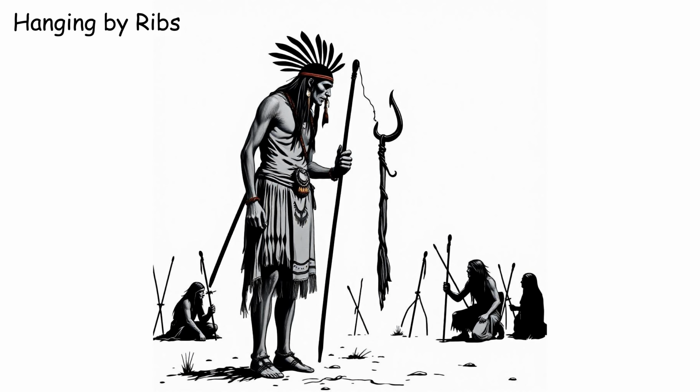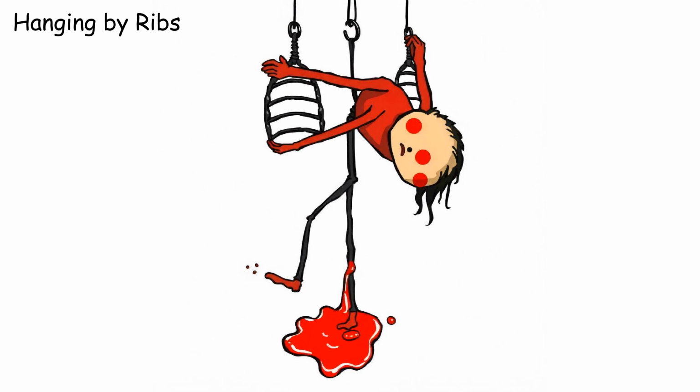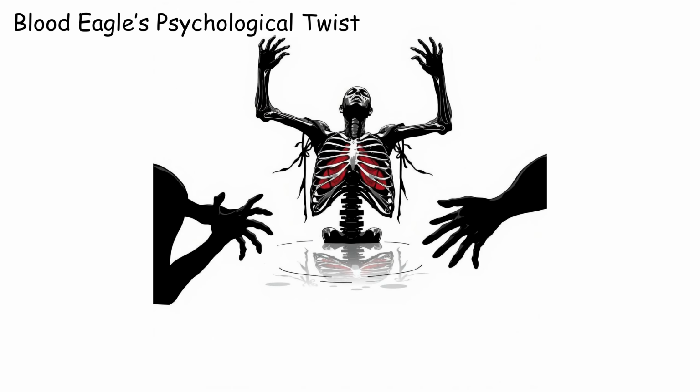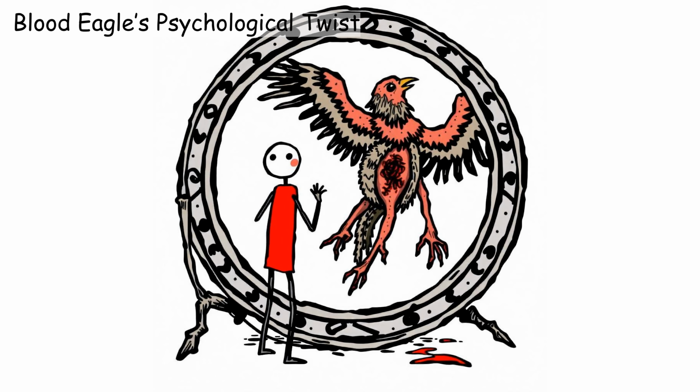Hanging by ribs. Native American tribes used rib hooks for suspension. Exposure and blood loss created slow deaths. Blood Eagle's psychological twist. Mirrors forced victims to watch their own mutilation. The visual component intensified the horror.